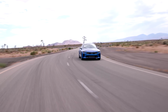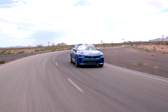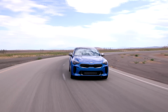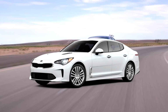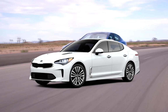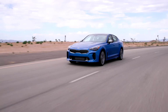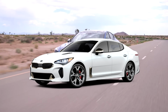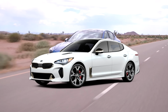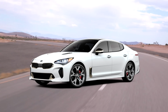So talking about pricing for the Stinger, for the 2-liter turbo that comes with 255 horsepower, the 8-speed automatic, and either rear-wheel drive or all-wheel drive, the base for that is $31,900. Then the premium model for that is $37,100. Then for the 3.3 turbo, like the one that we have, starts at the GT, which is $38,350, the GT1, which is $43,250, and the GT2, like my tester, which is $49,200.